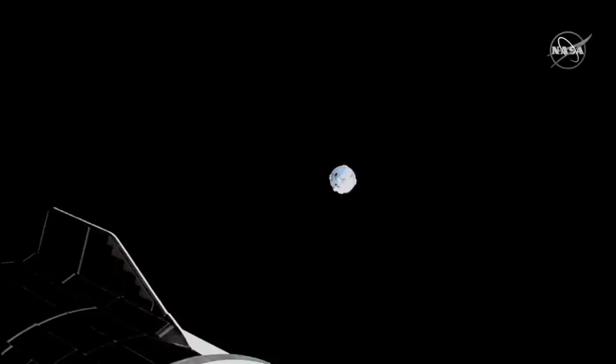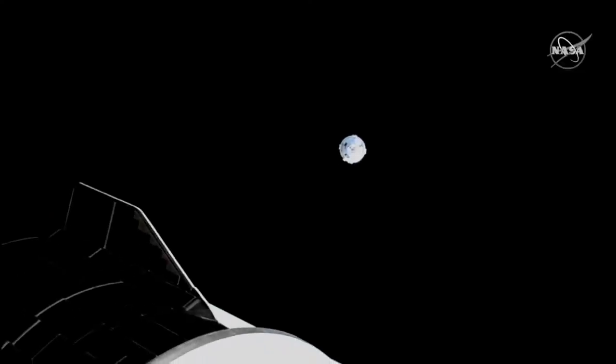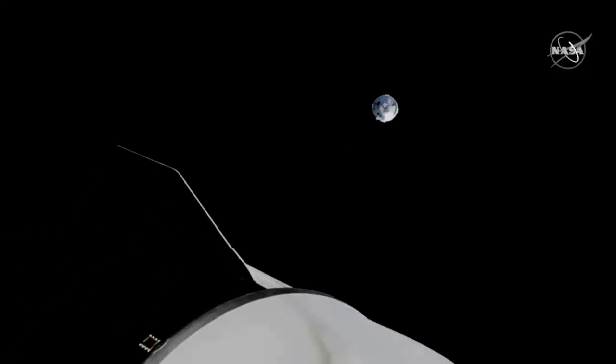Starliner on a path to land later this evening at 5:49 p.m. Central Time, 6:49 Eastern Time. That's going to be in New Mexico, White Sands Space Harbor. And as you can see, one of the cameras on the ISS is looking over the Crew Dragon that's docked there, watching the Boeing Starliner spacecraft move away.